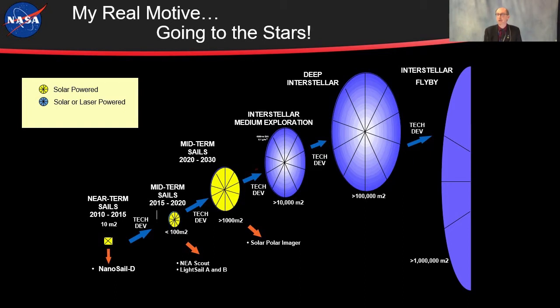So I don't tell you right now that we know how to build anything bigger than that, but I will tell you that the engineering team that we have didn't know how to build Solar Cruiser until we finished NEA Scout, and we didn't know how to build NEA Scout until we finished NanoSail D. And we seem to be on track for mastering the next order of magnitude larger sail every 5 to 8 years. And I can't promise that trend will continue, but it sure looks promising, at least up to about 10,000 square meter solar sails. So it's pretty encouraging.